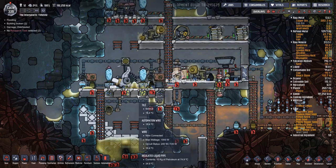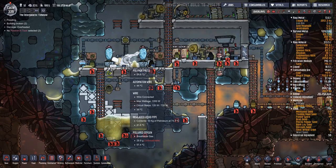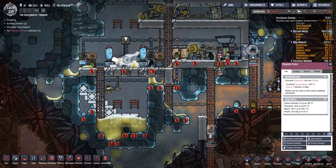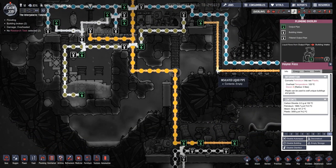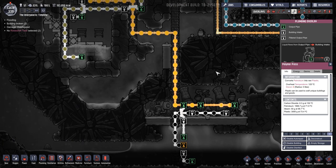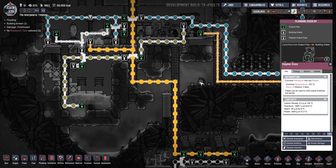That's running okay. Yeah, it's going. It's going fine. It just seems to stop for some reason. Oh, petroleum's finally backing up. Yeah, look at that. Excellent. That is exactly what we want to see. And that means they don't have to run that so much.